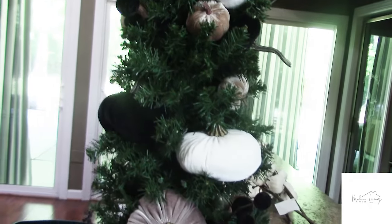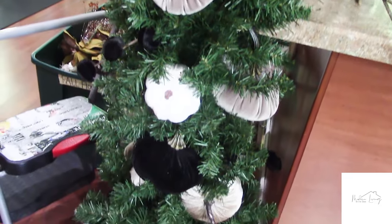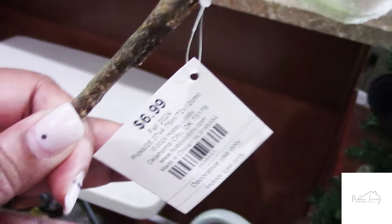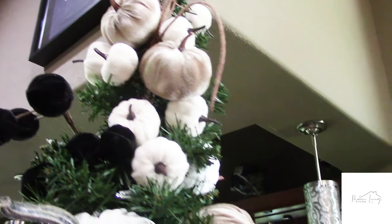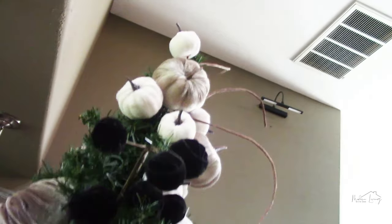These are from Hobby Lobby, they were $6.99. I bought about 10 of these. These are gorgeous. As you can see on my autumn tree, how I style them. But look how long the stem is. I don't know if you can see that here. Very, very long. Must be about 17 inches. No, more than that. It's got to be at least 20 something inches tall.